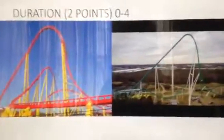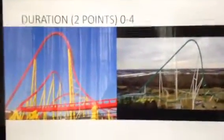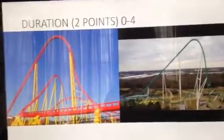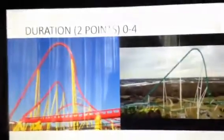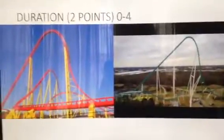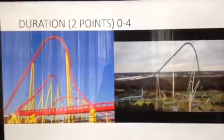From the lift hill to the station, from leaving the station to coming back into the station, it's definitely about 3 minutes, maybe more. About 3 minutes, 25 seconds according to Carowinds. Intimidator 305 to get from leaving the station back into the station is about, I would say, 2 minutes and 20 seconds, around there. Not too long, but also not too short once again. But Fury 225 will be getting the 2 points, since its duration definitely adds to the experience of the roller coaster even more.